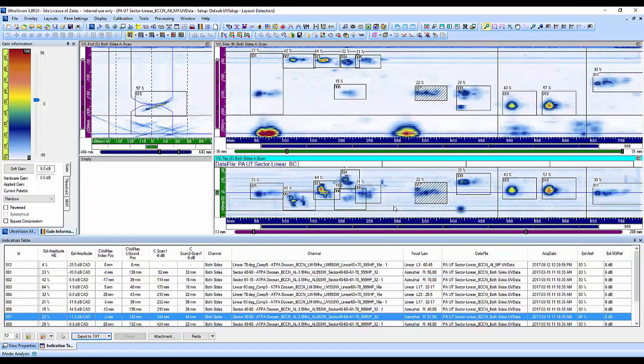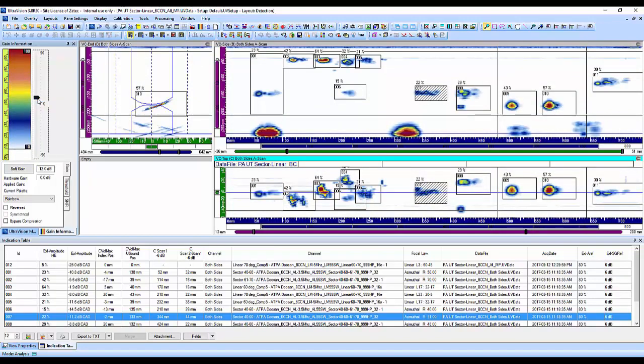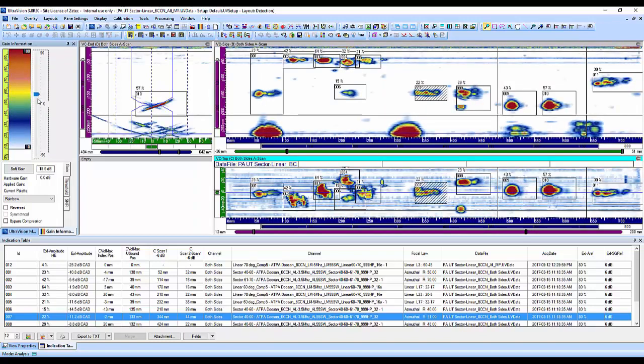a dedicated database. As mentioned before in the webinar, formal detection and reporting of indications will be based on amplitude level relative to a DAC curve. When applying a -20 dB threshold using the palette tool, we can see rapidly the result of this detection procedure. In addition, we can observe that the merged data show a high signal-to-noise ratio, actually above 20 dB on all intentional flaws in the welded specimen.